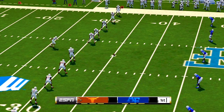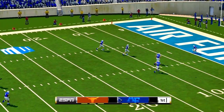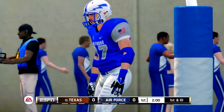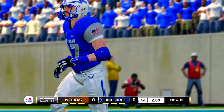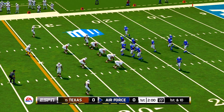Texas has been waiting all week for this one. Get ready, folks. The opening kickoff is finally here. He kicks it off, and he got all of that one. And it goes into the end zone, down for a touchback. So let's see what the offense can do as they come out onto the field.